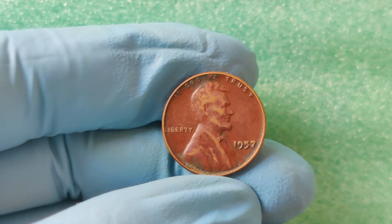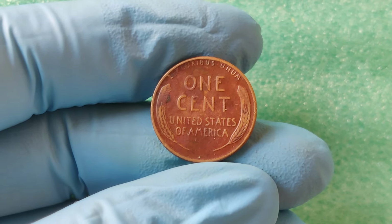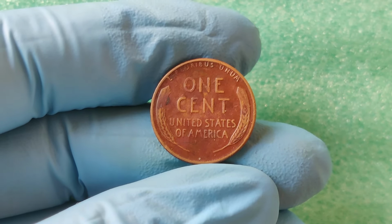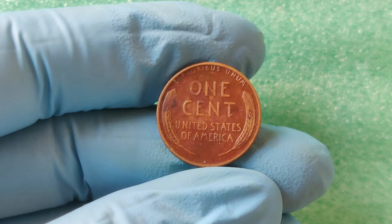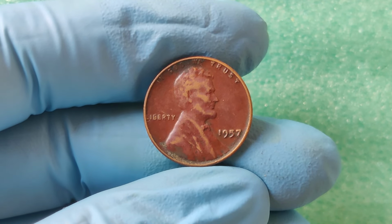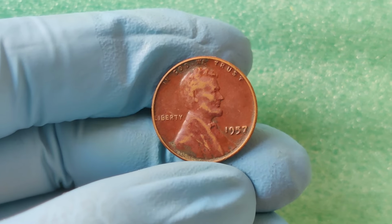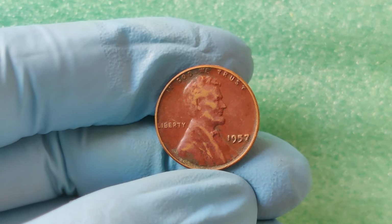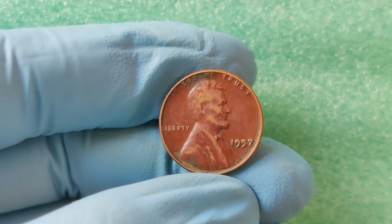But what's so special about the value hitting $68,200? Well, it's all about rarity. There are only a handful of 1957 D Lincoln cents that have been graded in such high conditions. Collectors love rarity, and when you combine rarity with excellent condition, that's when the value skyrockets. Coins like this become the centerpiece of high-end collections and attract serious competition when they hit the auction block.